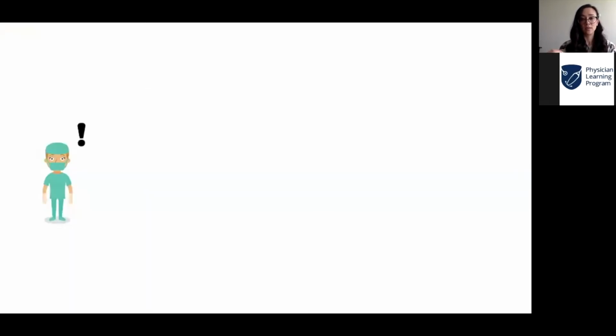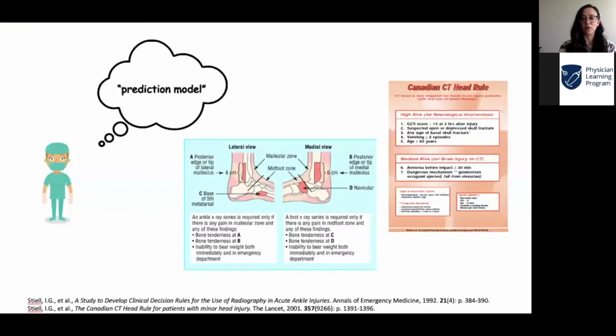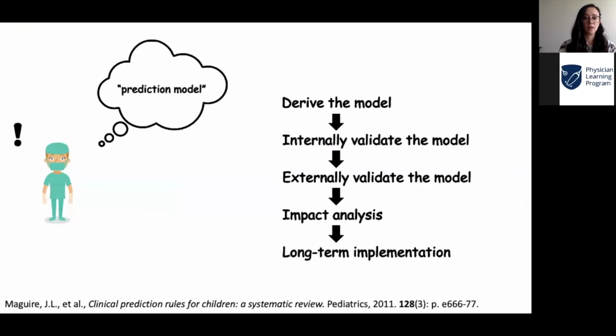So when we first had this idea of making a prediction model for pediatric hand fractures, we instantly started thinking up memories of the Ottawa ankle rules and the Canadian CT head rules. And these famous prediction models, they're really slick examples of well thought out and well-derived prediction models, and they're Canadian to boot, which is nice. But behind all of that shiny exterior, there was a lot of rigorous research that went into creating those prediction models. And prediction models, like a lot of other methodologies, actually have well-defined steps to making them.